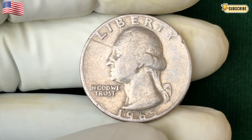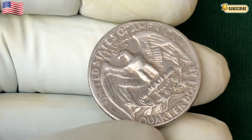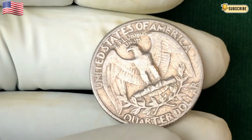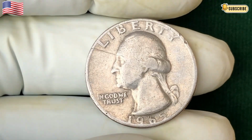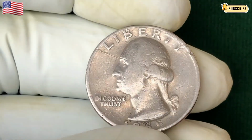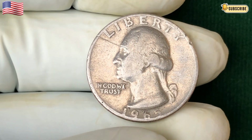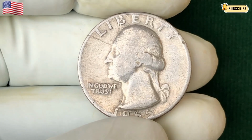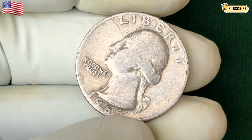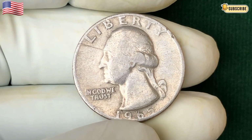The 1965 quarter is often overlooked by casual collectors, but for those who truly understand the world of rare coins, this piece of history holds tremendous value. First, let's take a step back in time and explore the history surrounding the 1965 quarter dollar. This was a pivotal year for the United States, as it marked the beginning of a significant shift in the country's coinage. The 1965 quarter was the first year that the U.S.